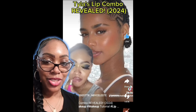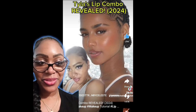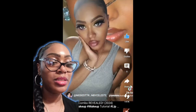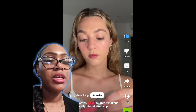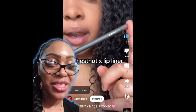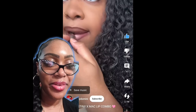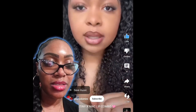Oh my gosh, who is this person? Tyler's lip combo revealed. So let's see how this looks. Okay, that looks cute. I like how that pink complements her lips. I love it. Another Ryan Destiny MAC lip combo. They're using MAC Chestnut, Satin lipstick, and this lip gloss. That's beautiful.